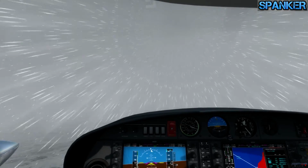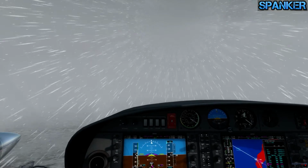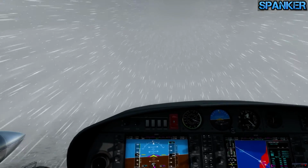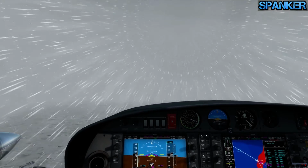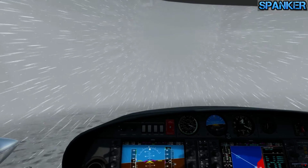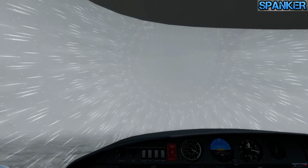Oh, now we've got the rain and snow. And we're very, very low. I can't see anything. It's going to be a last minute job if I decide to go around. Oh, I've got some lights. What, runway lights? Oh, this is going to be epic. I've got runway. There it is.